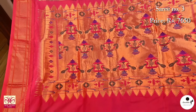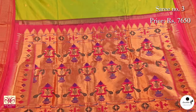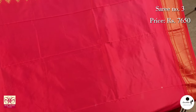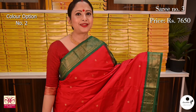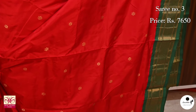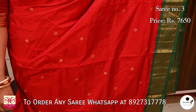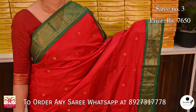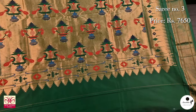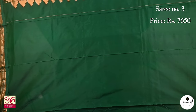Rich gorgeous pallu in traditional Paithani design. Contrast blouse piece in Rani color. Second color option of saree number 3, bright red with deep green. Rich pallu with gold zari combination in Paithani design. Contrast blouse piece in deep green color.